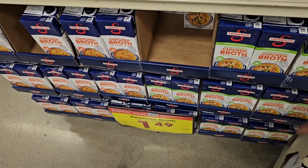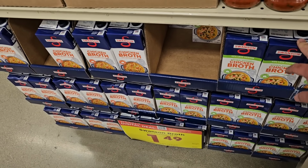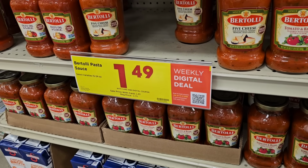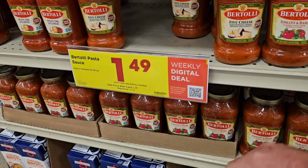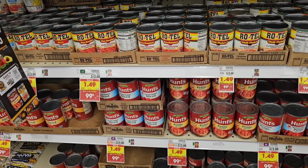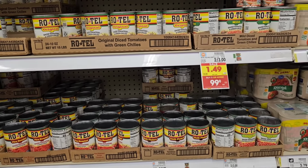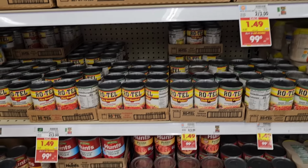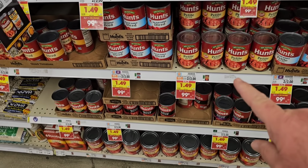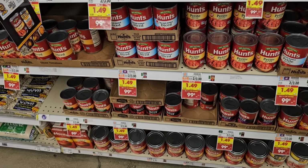I did go over the chicken broth here. Looks like $1.49 on a digital coupon. Use that up to 5 times. Also, Bertolli pasta sauce, $1.49 on a digital coupon. Use that up to 5 times. So I think I might have missed this one the other day. They have the Rotel select varieties here. Canned tomatoes here, diced tomatoes, green chilies, and a couple other varieties. And Hunt's, all part of this buy 5 or more. Get them for 99 cents, guys.